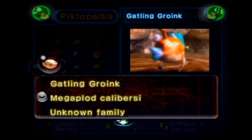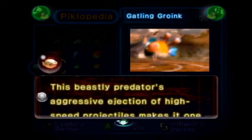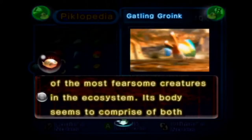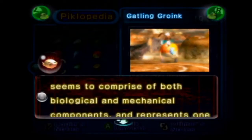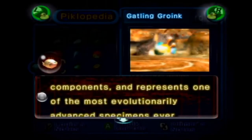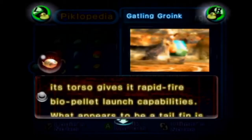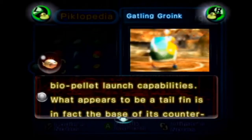Gatling Groink, Megaplod calipersi, unknown family. This beastly predator's aggressive ejection of high-speed projectiles makes it one of the most fearsome creatures in the ecosystem. Its body seems to comprise both biological and mechanical components, and represents one of the most evolutionarily advanced specimens ever observed. The chamber within its torso gives it rapid-fire biopellet launch capabilities.